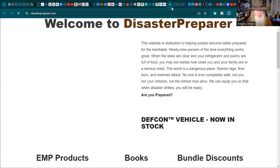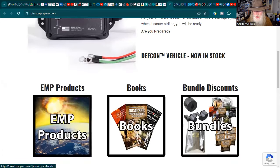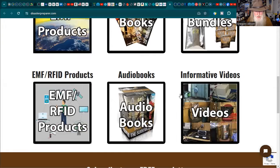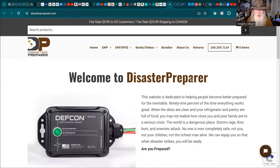Now, this is disasterprepare.com. They have a lot of EMP products here to include these various ferrite beads. And these would be sized for what you need for your home, by the way, if you were to come in here to Disaster Preparer, this website. We've got a lot of different things in here. And this is a pretty good source for stuff.